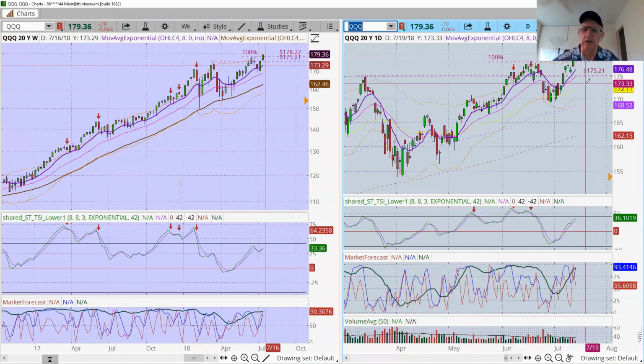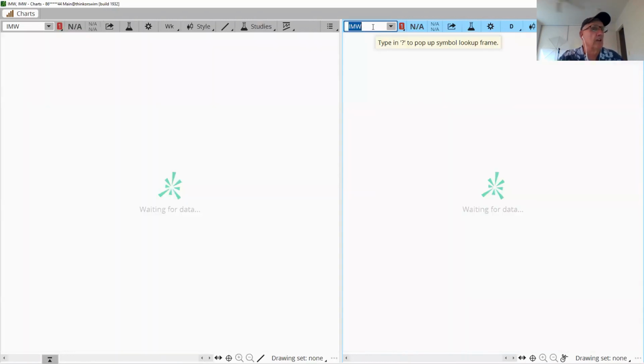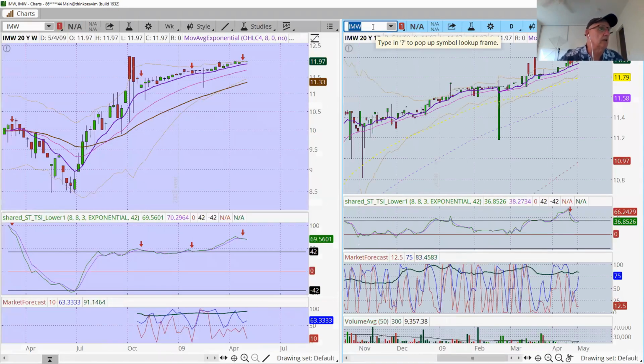And about the midsection of next week shows that, timing-wise, that would be a good time for the market to roll over. I won't say die, but roll over and do a pullback, because right now what we're looking for is just a pullback so we can get long.